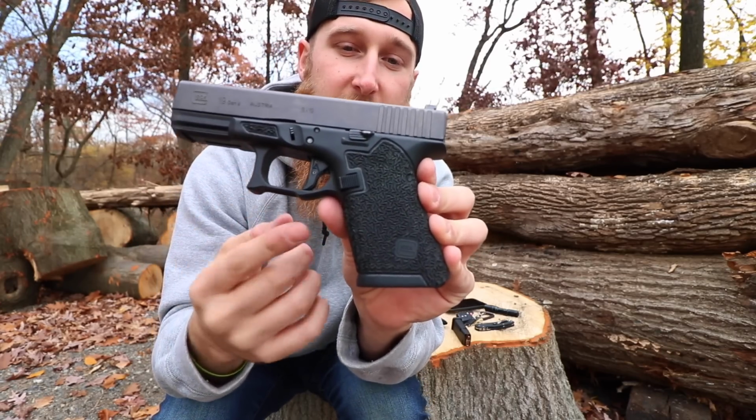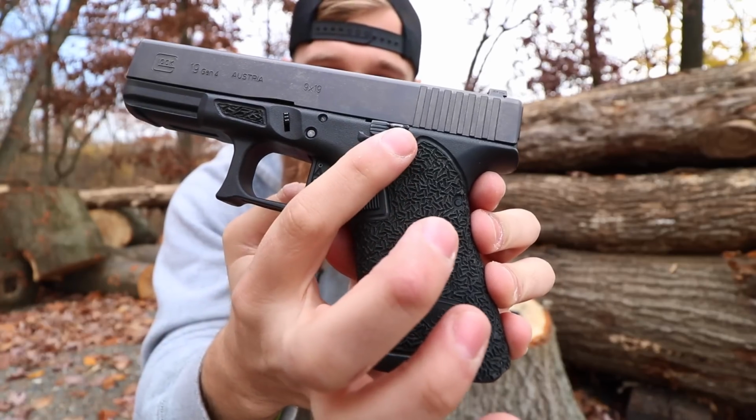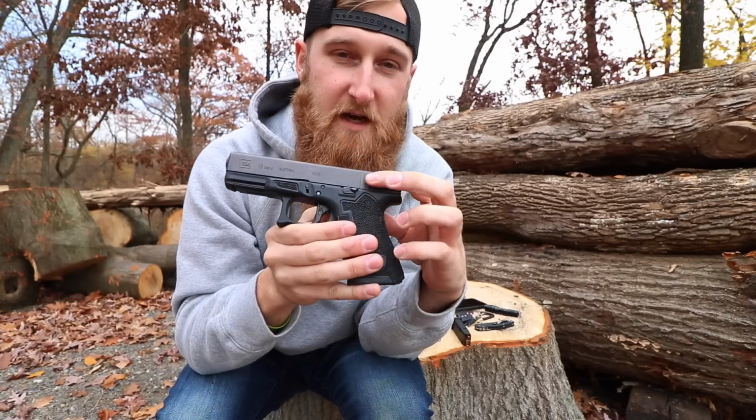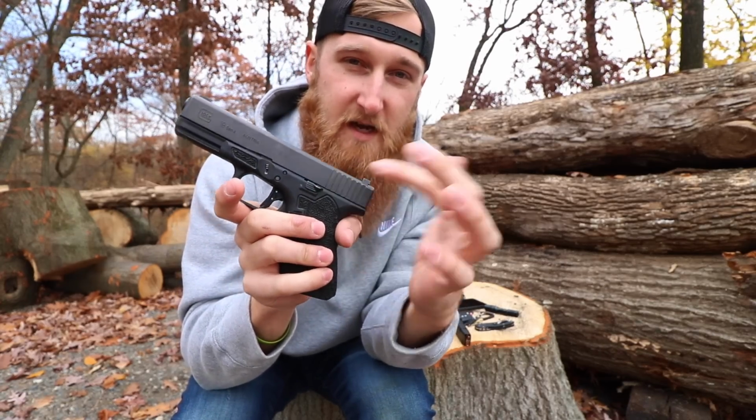First thing that I do to all my Glocks is I add this extended slide stop lever. If you're into Glocks at all, you'll know that the slide lever is normally flat across here. This is actually a Glock factory part. They just add a little tab on the end of it. That way you can release the slide a little bit easier.